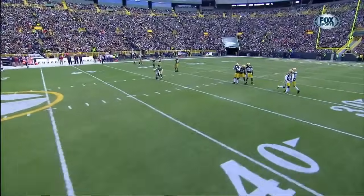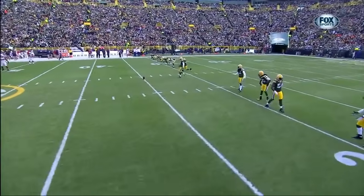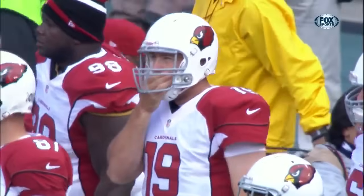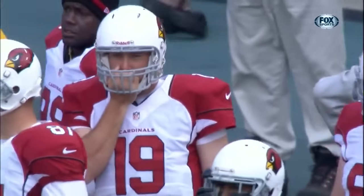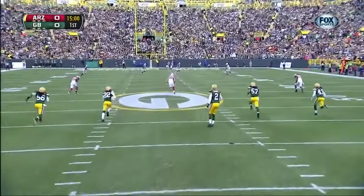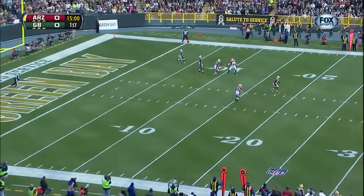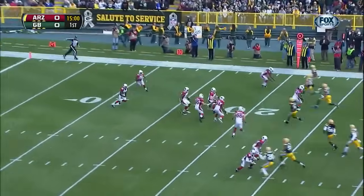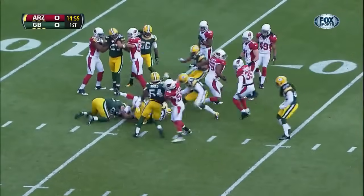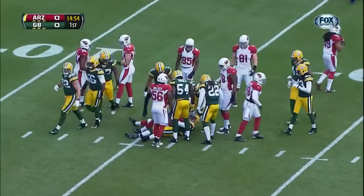Off their quarterback, John Skelton, who has been under duress just about every time he's dropped back. We'll see John in the Arizona offense here at the start. Glad you're with us today on Fox. This is Powell from inside the 10, and William Powell is spun down just across the 15 by Ryan Taylor.